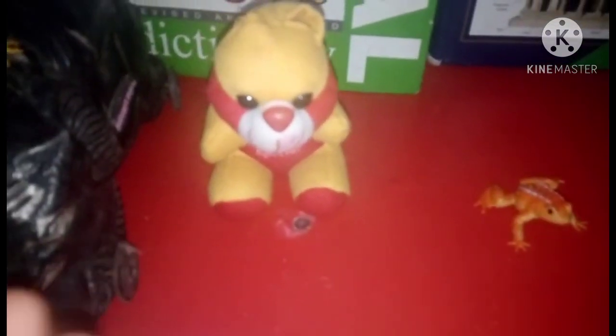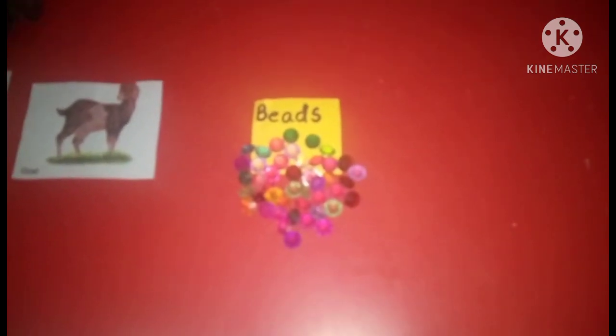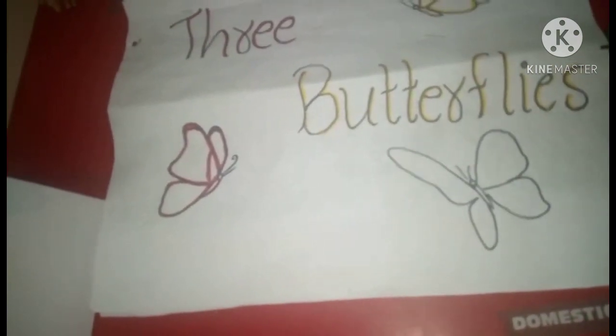This is a spider. This is an English storybook. My favorite rose. This is a donkey. This is a frog. This is a rabbit. This is an elephant. These are birds. This is a three butterflies storybook.